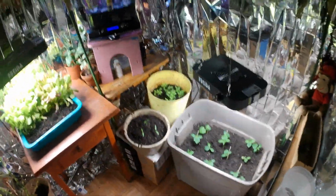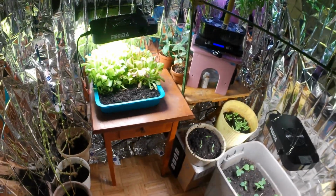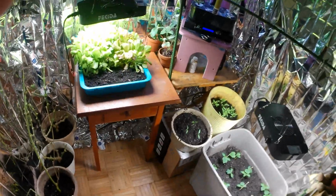But right now, the cucumbers are started, some tomatoes. Things are getting going, guys. I know we're going to get hit with some cold weather still for the rest of the year. But I'm telling you, like it or not, the way time flies, we're going to be into spring before you know it.